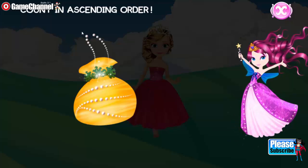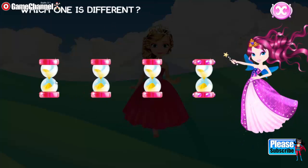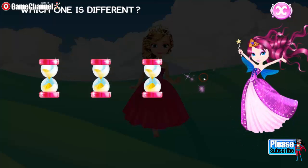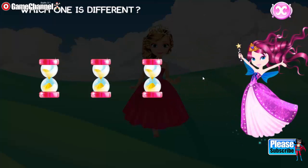Wow, a purse! Which one is different? Look again. Great! Put the pieces together and discover the object.